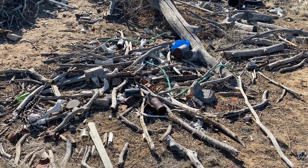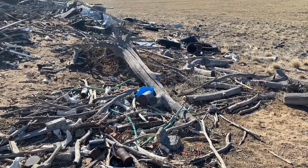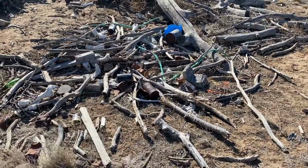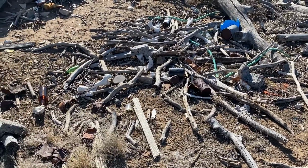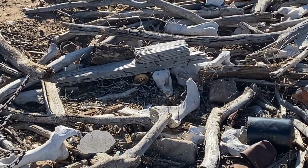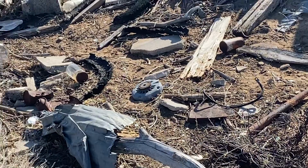Every time I come to a spot, I find something new, even though it looks like junk, but there's bones everywhere. And there's an atomizer right there. Everywhere in here.